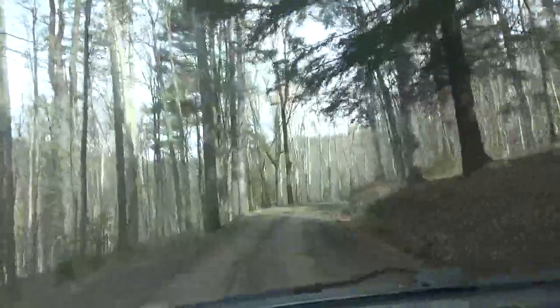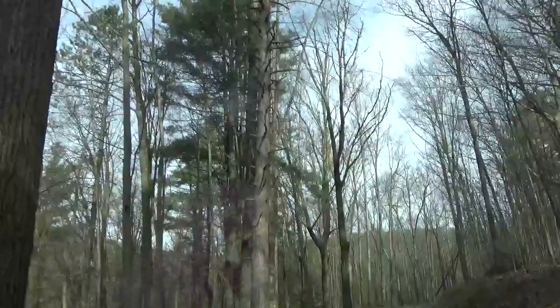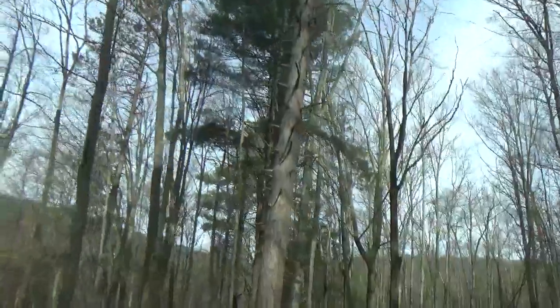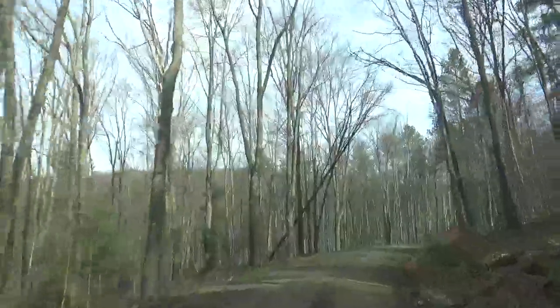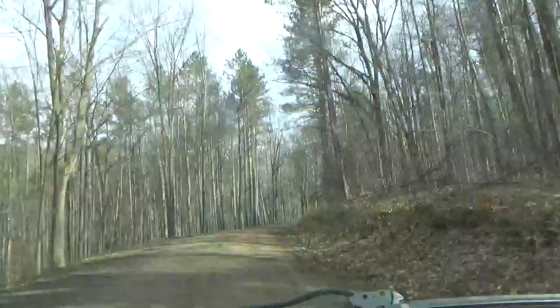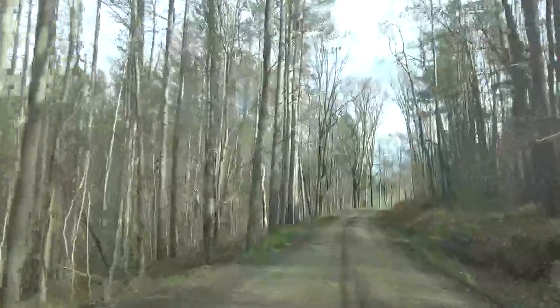Alright, so here we're coming up to some red pine. You see how the branches on this red pine here are pretty well cleaned off? There's no live growth on them. That's because red pine are what they call self-pruning. There's more of them up the road a little bit. Right there, there's a stand of them. Right here.